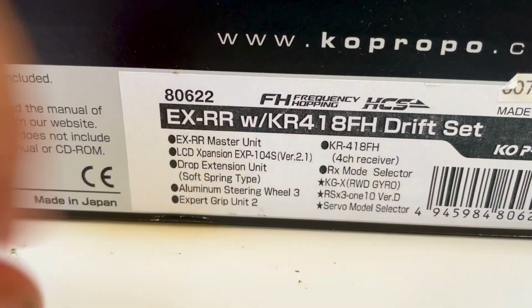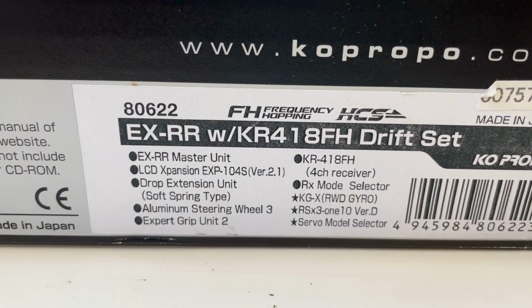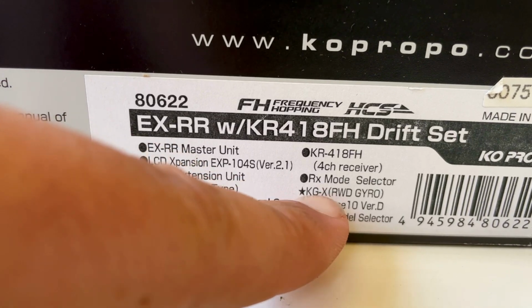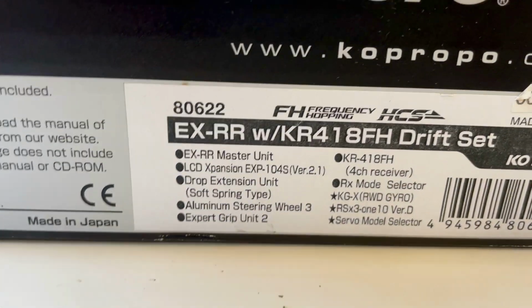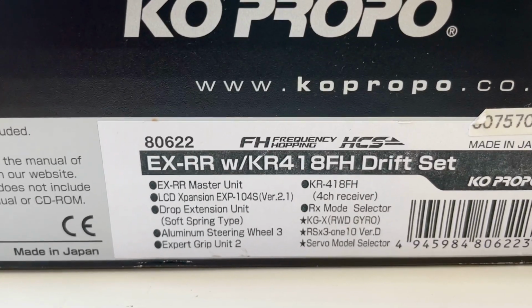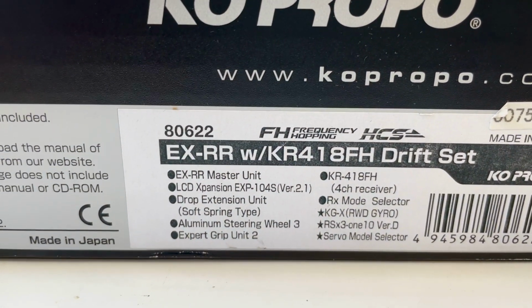And you can see here, it comes with the KR418FH receiver. Then you've got your receiver mode selector. You've got the gyro, that's the Overdose and Propo collaboration. This one's obviously branded as Propo. You've got the RSX3110 version D, which is their drift servo. And then as part of that kit is the servo mode selector as well.